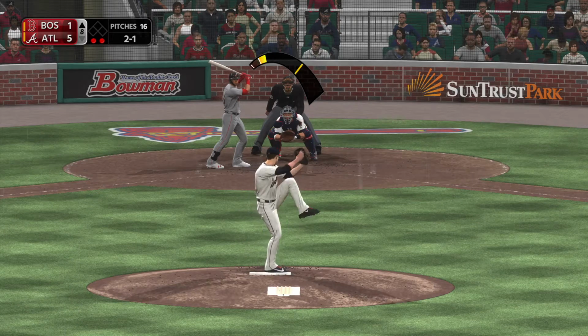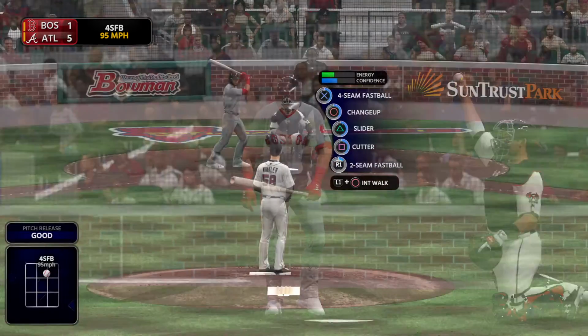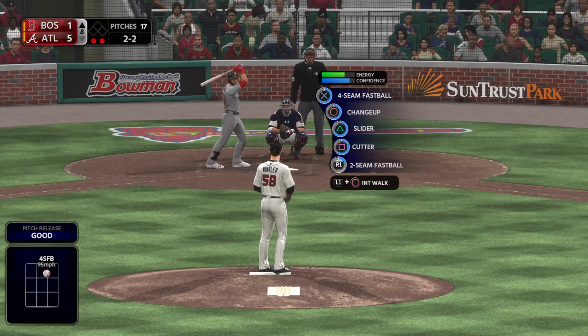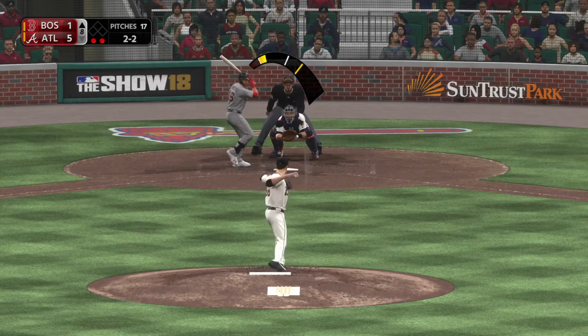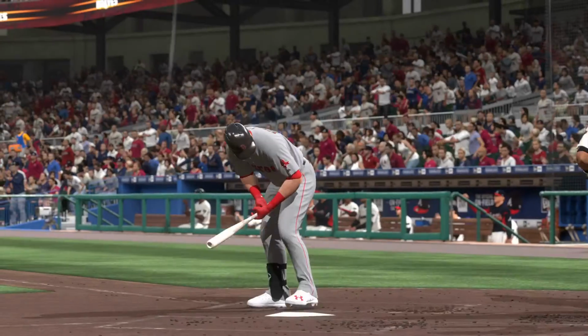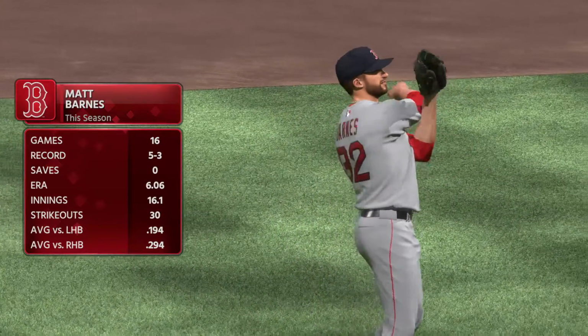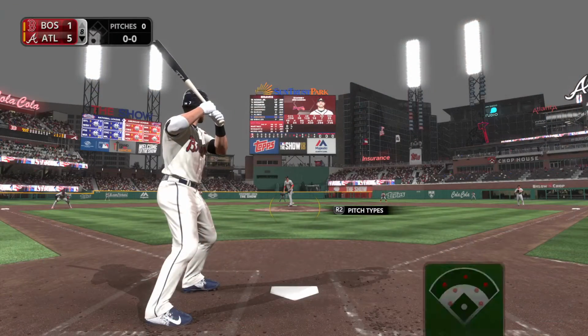Now the 2-1 is in there for the second strike. 2-2. And he'll strike out here yet again, as it's been a ball game to forget thus far. Matt Barnes is on to pitch out of the bullpen in the bottom half of the 8th.